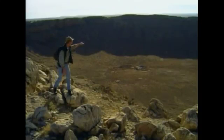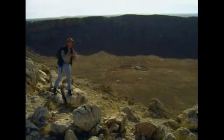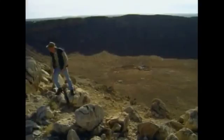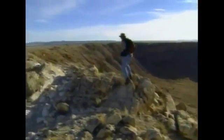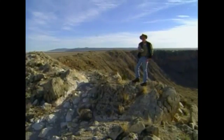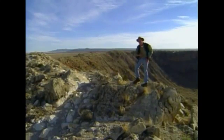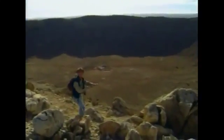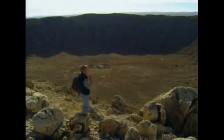When we look at the far side of the crater, over there, we see that it's higher than the rim where we're standing. So we figured the meteorite came from that part of the sky, like this. Boom! It was going so fast that it could have made it from those mountains over there, 30 kilometers away, to here in less than a second and a half.